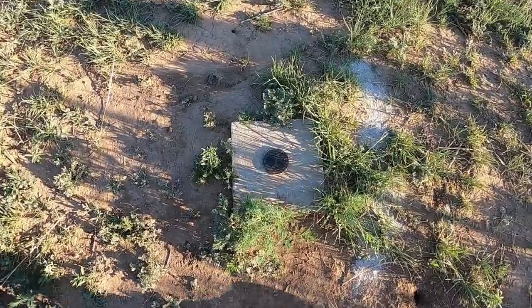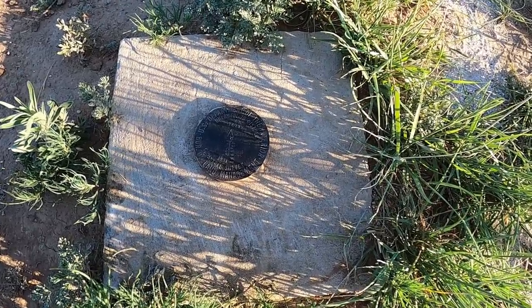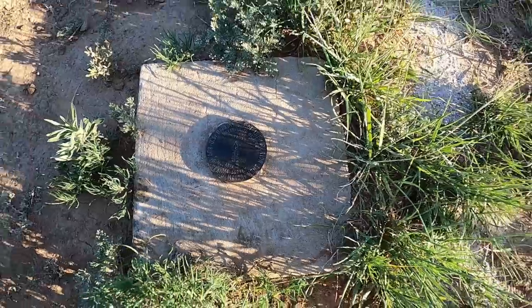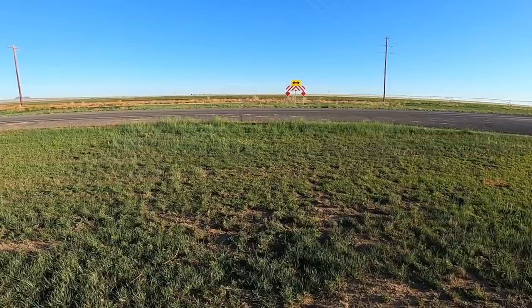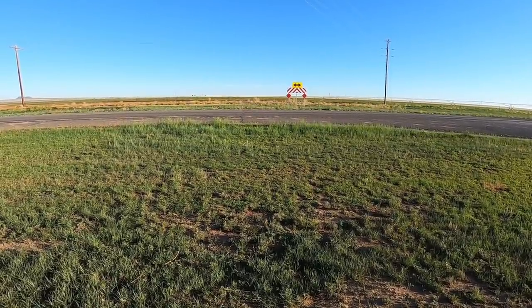And so this is the absolute northwest corner of the state of Texas, or the northwest corner of the panhandle. And so looking up, this highway here runs from Oklahoma through New Mexico, but never touches the state of Texas. I believe this is Highway 412.